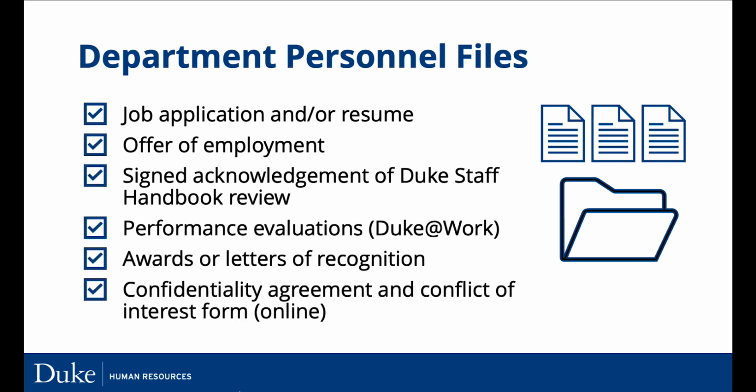And these files should be retained for at least 4 years after an individual has ended his or her employment. You should include the following items in each employee's personnel file: job application and/or resume, offer of employment, signed acknowledgement of Duke Staff Handbook review, performance evaluations, which are typically saved in Duke at Work, awards or letters of recognition, a signed confidentiality agreement, and a conflict of interest form, if appropriate.